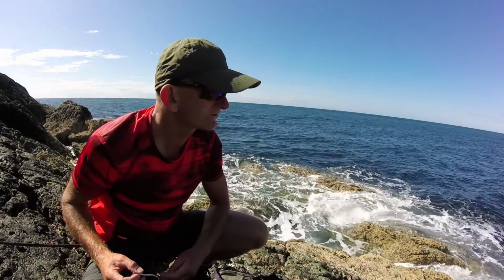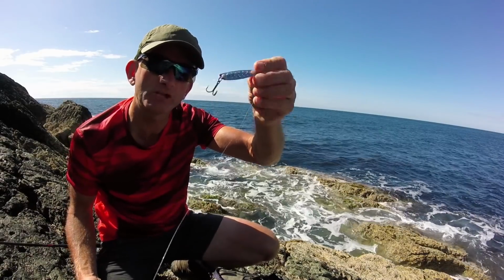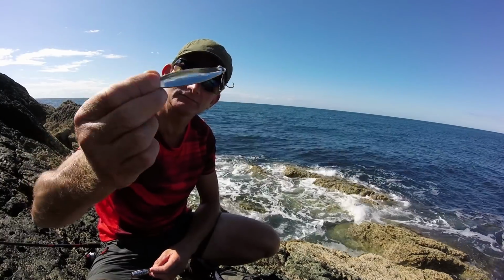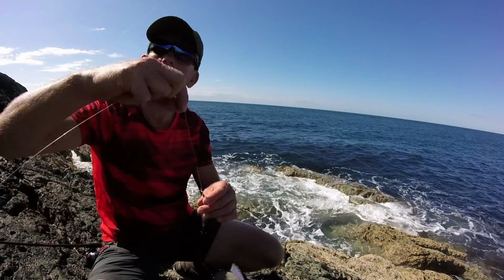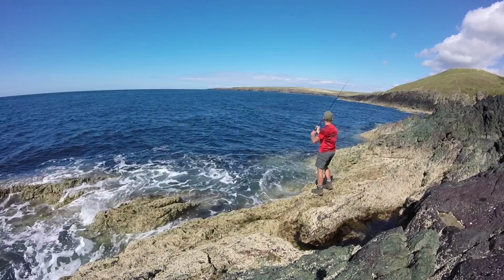Well, we're at a new spot, a couple of casts, nothing yet, so we'll change the simple cheap lure to something with a bit more colour on it. It's worth a try. Okay, let's see what happens.